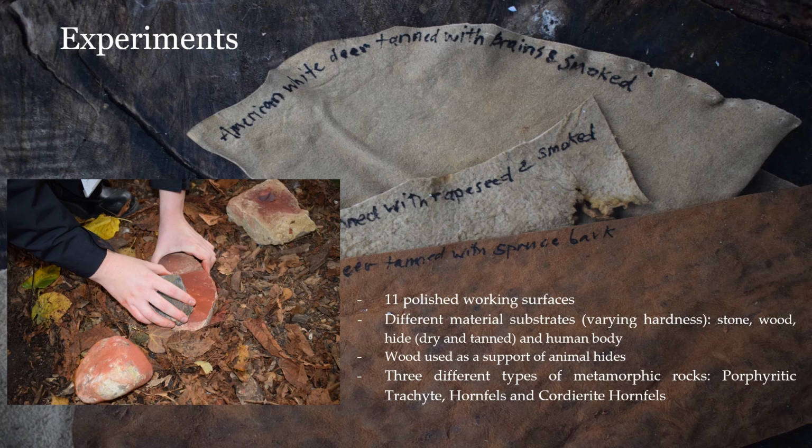The experimental program consists of 11 polished working surfaces which were used for grinding ochre and additives with different contact materials such as stone, wood, hide, and human skin. In addition, 3 different raw materials were tested.